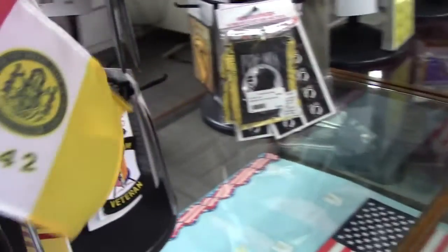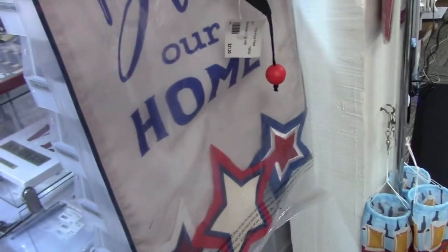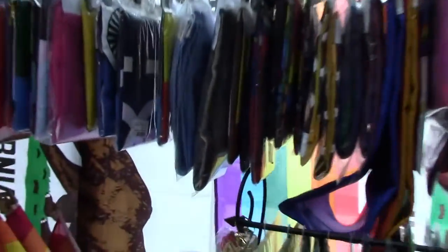San Diego's flag. I would also like one of these. Yeah, because it's a hard one to find. That's the city of San Diego. We also have the county of San Diego, but it's not in that size. If you look up here on the wall, above the window, see the city of San Diego on the left and the county of San Diego on the right.